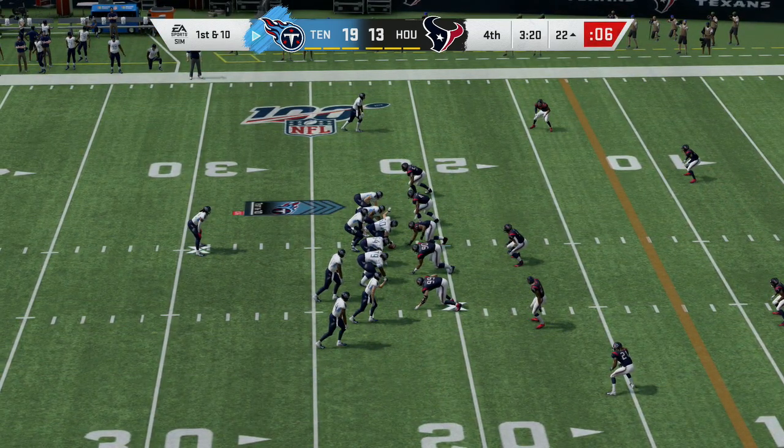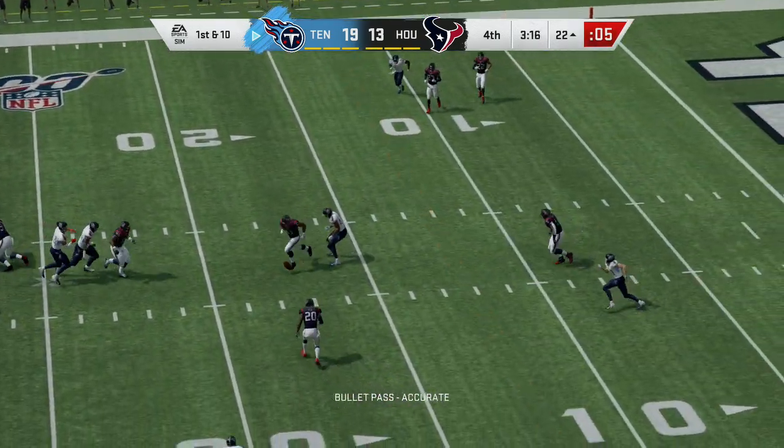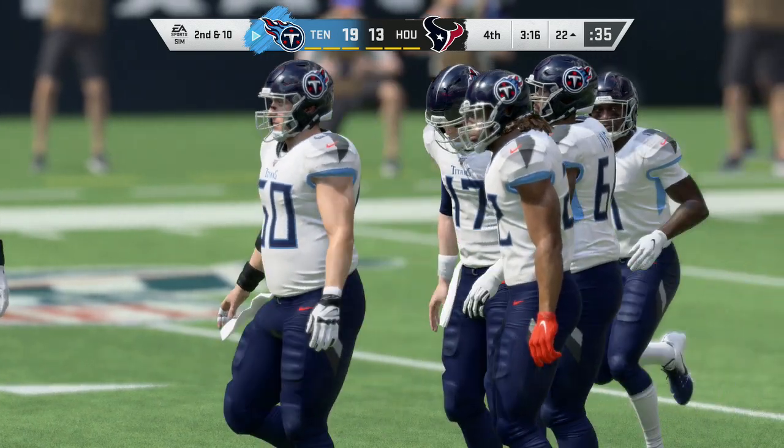Tannehill on the offense with a 1st and 10, and he's 4 for 4 now, throwing the ball to start the drive. And now a throw on first down there, but it's incomplete. Corey Davis, the intended receiver. And now it's 2nd down.